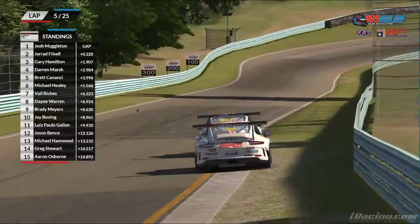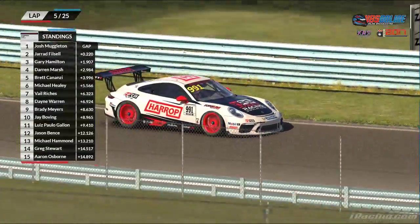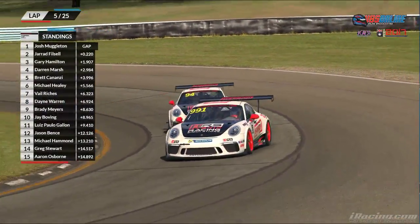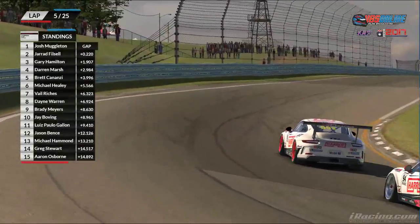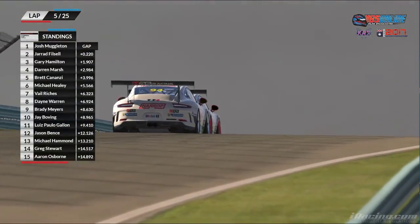Fuel Cell's really mastered conserving the tyres on this Porsche 911, so it just seems he's got a little bit more pace over Muggo at the moment, not washing as wide in the corners, keeping a little bit narrower, just not wanting to make a move just yet and lose too much time.